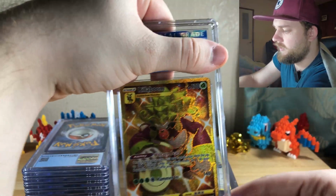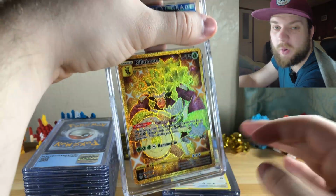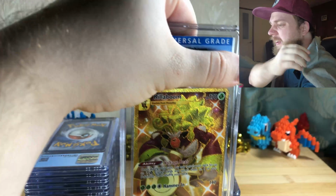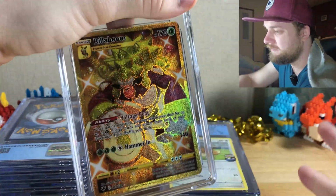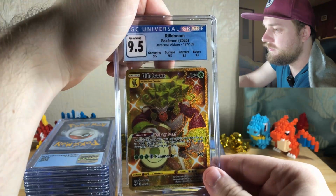Next up, oh, we have our Golden Rillaboom from Darkness Ablaze. Not gonna lie to you, kind of wish I kept this one just for myself to put in my binders, because it's quite a hard card to come by these days. Anyway, our centering is off left to right. I know that, I can see that from here. That's just me eyeballing it. So let's have a look.